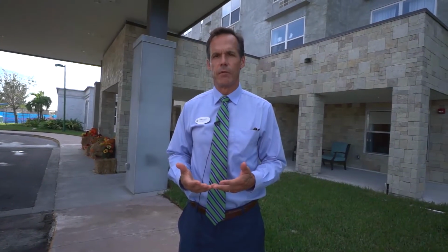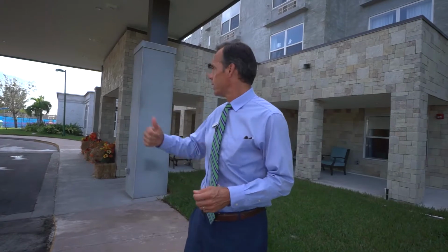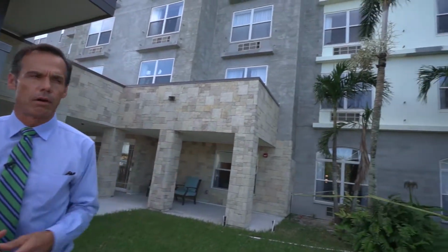Here we are at the outside of the Springs, facing the front of the building. As everybody drives by or walks by the Springs, you'll see it looks pretty bare along the exterior of the building. What they're doing is prepping the exterior of the building for the stone that's going to go up, as we did here on the front of the building at the entrance. That will be on the entire exterior of the building.